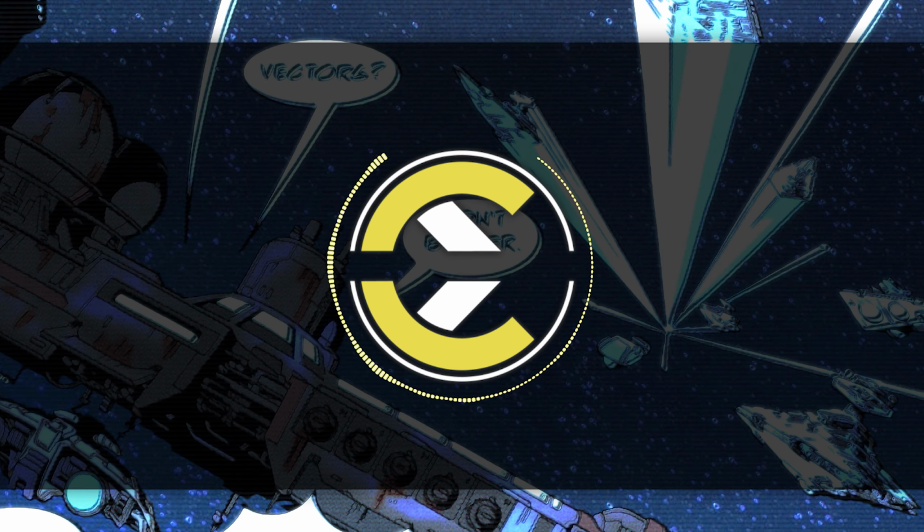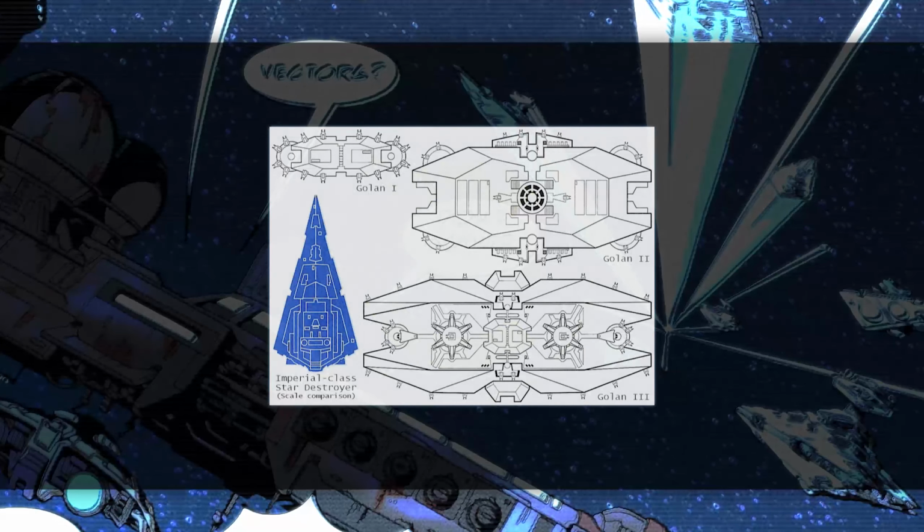As with any major shipyard, Bilbringi had been protected by several Golan battle stations along with Thrawn's fleet. Golan battle stations were massive weapons platforms that came in the Golan 1, 2, or 3 variety at this point. The Golan Mark 1s had been around for many decades, including early parts of the Clone Wars. The Golan 2 was introduced slightly later on, and the Golan 3 under the Empire.